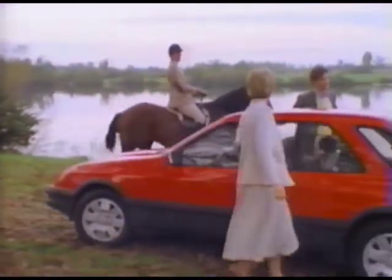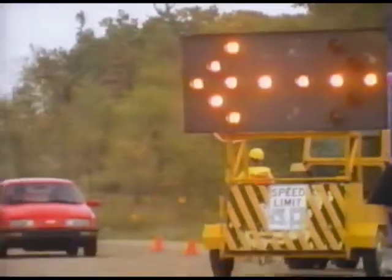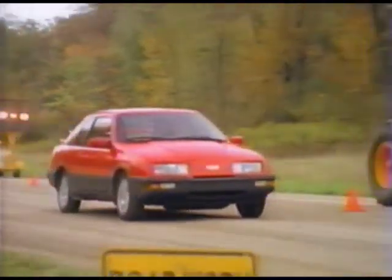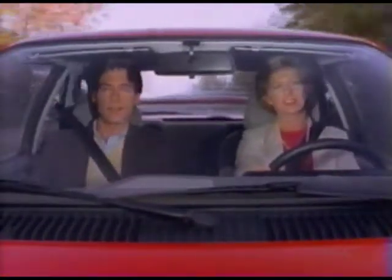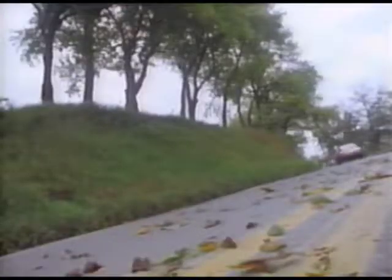XR4Ti's ride doesn't suffer for the sake of superior handling. And that superior ride is evident immediately to driver and passenger alike, no matter who's behind the wheel. This combination of ride, handling, room, and comfort is obviously something that Ford of Germany has worked very hard to achieve. One of the most unusual things you find in the car is that it gives this comfortable ride while still developing good road adhesion and cornering ability.